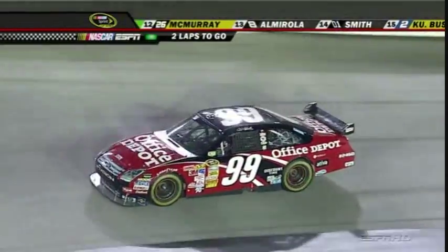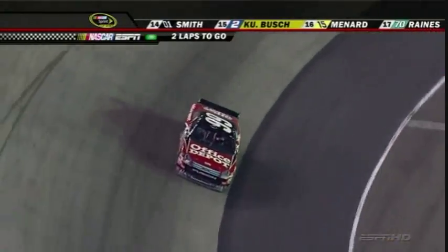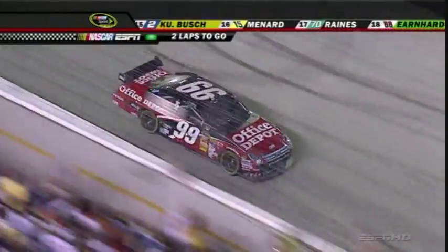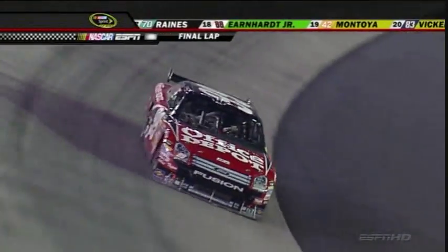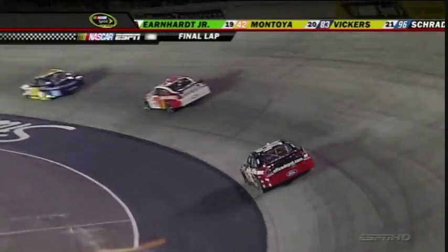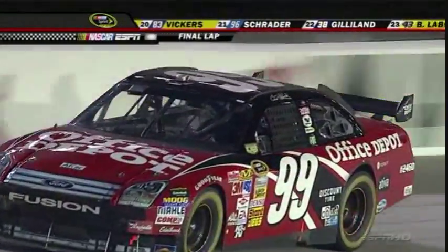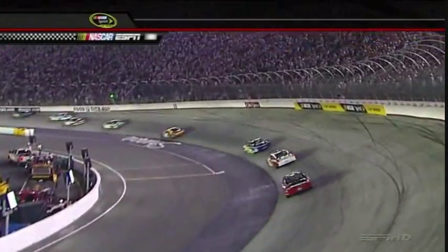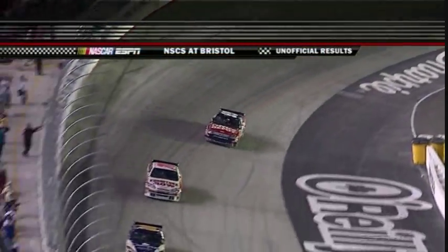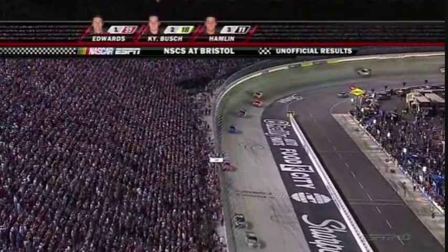Carl Edwards won here at Bristol in August of 2007, a year ago. Takes the white flag. Less than half a mile from back-to-back victories for Carl Edwards. Down the back straightaway, got a hammer in turn 3, got some traffic in front of him, and Carl Edwards will come down and win for the 2nd time in his career in Bristol, Tennessee. Kyle Busch is going to finish 2nd, Denny Hamlin 3rd.